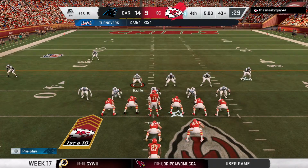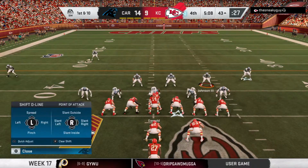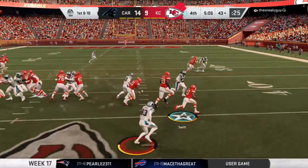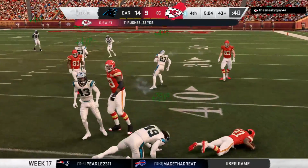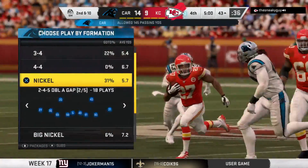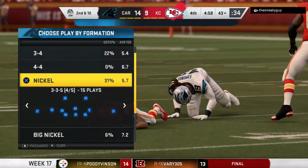53, check 53. I'm trying to collect. They'll run on first down. Swift, and just no chance of turning the corner. He can only get back to the line of scrimmage. 2nd and 10 coming up.